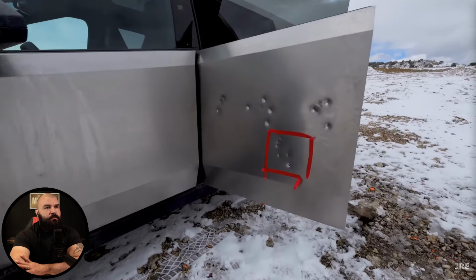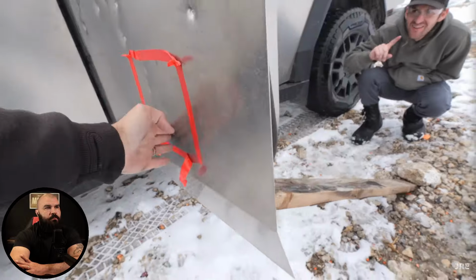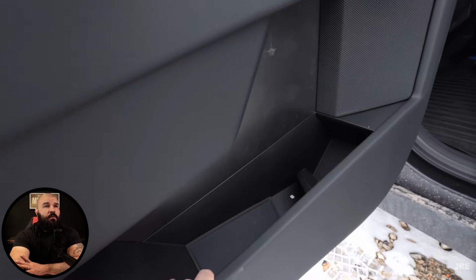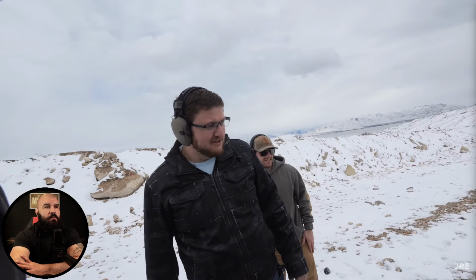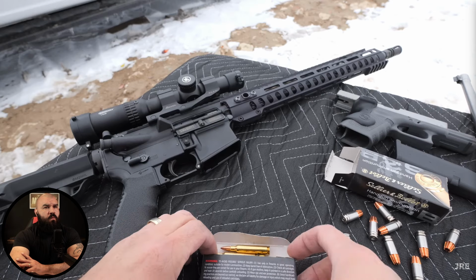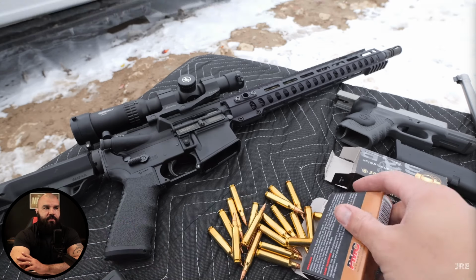What's the damage? Oh my gosh. Oh, that went crazy. That's all the way through. Anything in the backside? Interesting. What in the world? Okay, it went through the door panel, but it didn't go through anything else. Huh. The window's still intact, so that's good. That's crazy. The Cybertruck is not bulletproof to a 17. Let's try an AR. The 17 had an entry, but it didn't have an exit, so it's rattled about inside there somewhere. So it's still relatively bulletproof.